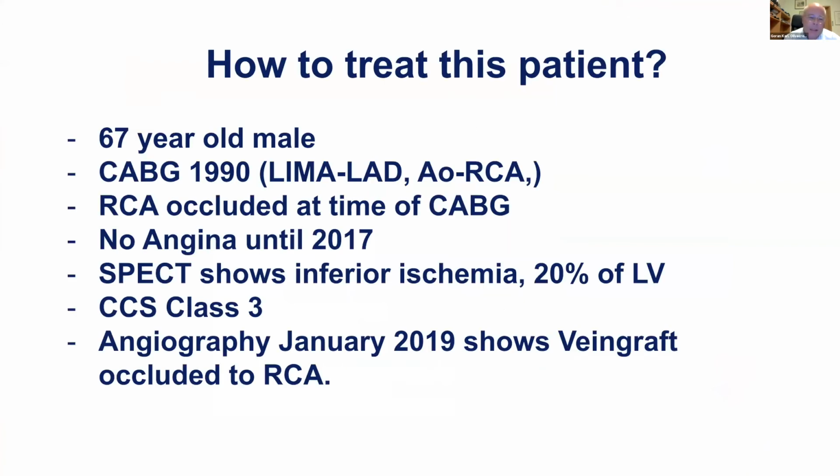He had CABG in 1990, so he wasn't that old then. He got a LIMA to LAD, a vein graft to the RCA, which is kind of unusual because usually they have it to the PDA, but sometimes they write wrong in the report. Anyway, the RCA was occluded at the time of the CABG, and he did well until 2017.